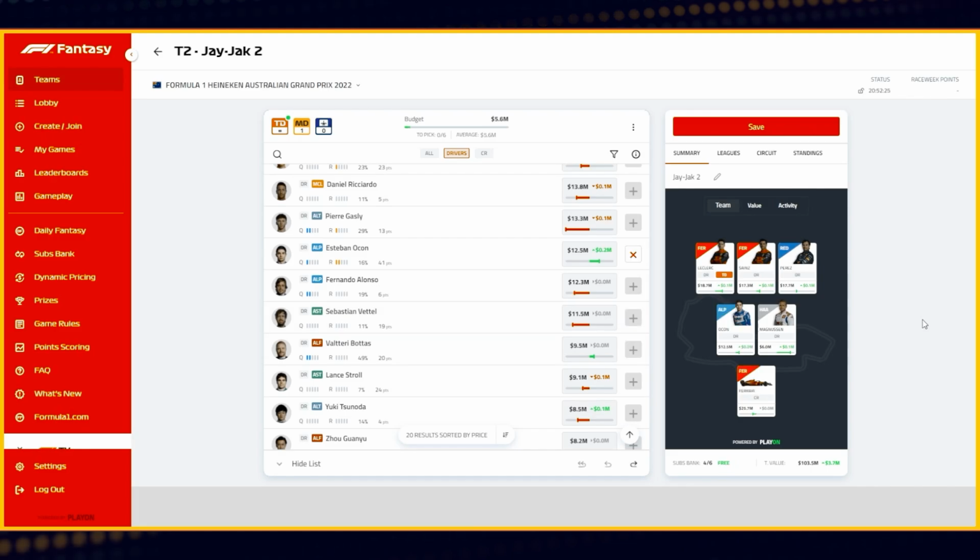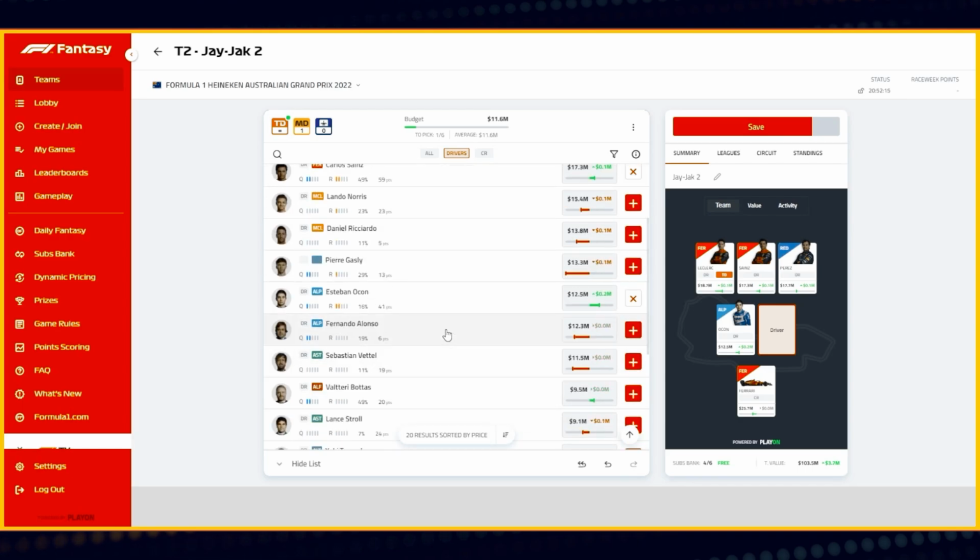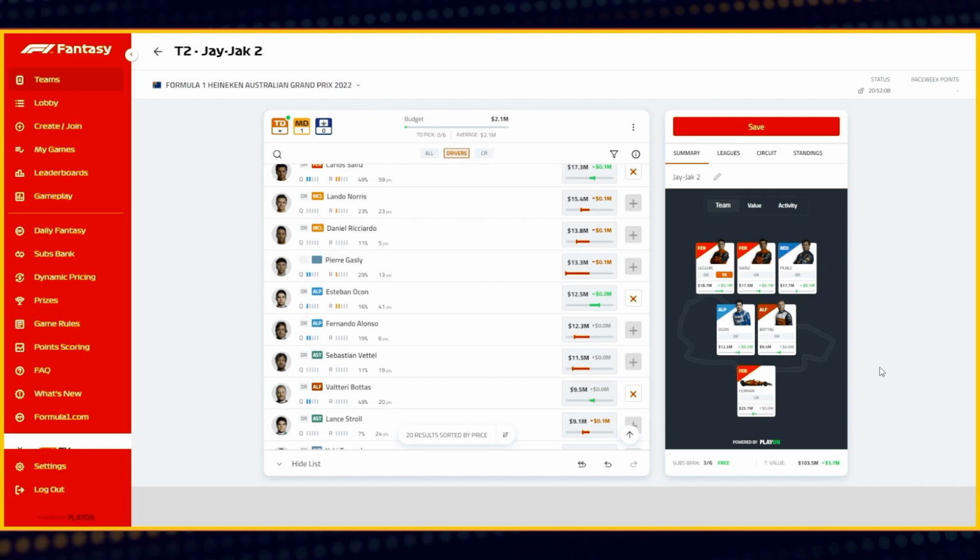One last thing that we could potentially do. Let's say that Magnussen isn't looking very good with his car. We drop Magnussen with 11.6 million. I can then afford Bottas for sure. And if I think that Bottas is going to outperform Magnussen, because Magnussen will be languishing at the back, and I don't think Bottas will have a reliability issue DNF like he did last race, then boom, Bottas is going to definitely score more points. If you get a driver in the top 10, you will score more points than somebody who is at the back hoping that people are going to DNF.